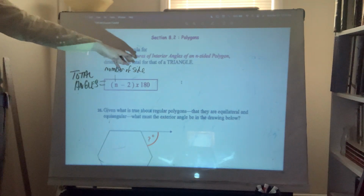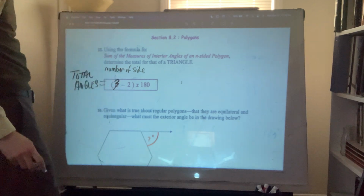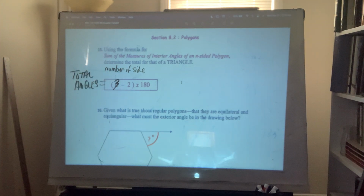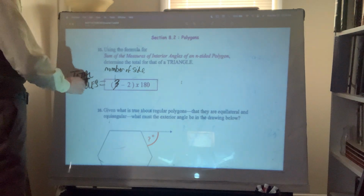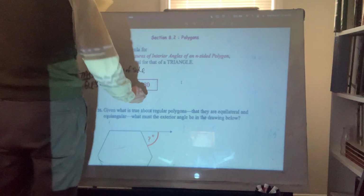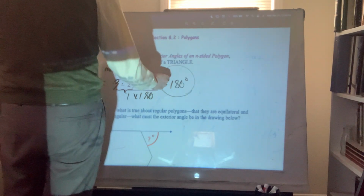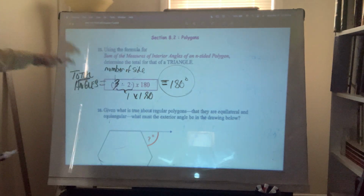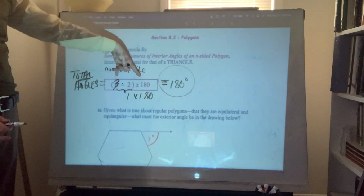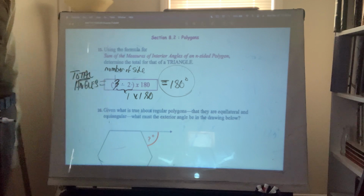All right, determine the total for that of a triangle. How many sides does a triangle have? 3, all right. If it isn't an equilateral triangle, it doesn't have to be. You can still get the total, right? Even if you don't know how the individual angles are divvied up. All right, 3 minus 2 would be 1. 1 times 180 means that you would have 180 degrees total, which is the definition of a triangle's angles. All right, 180 degrees. That is still useful to go through this exercise and to be familiar with this formula when you're answering the subsequent question. It's a different shape, granted, but you will incorporate this.